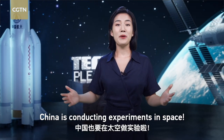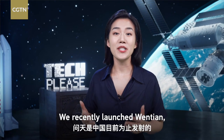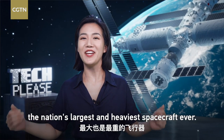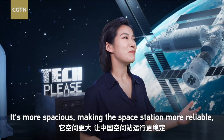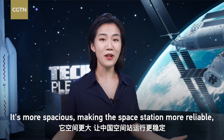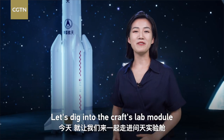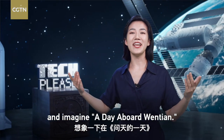China's conducting experiments in space. We recently launched Wentian, the nation's largest and heaviest spacecraft ever. It's more spacious, making the space station more reliable, and above all, more fun. So let's dig into the craft's lab module and imagine a day aboard Wentian.